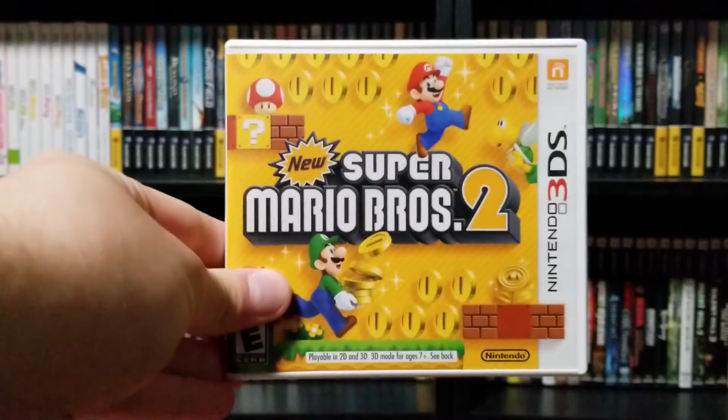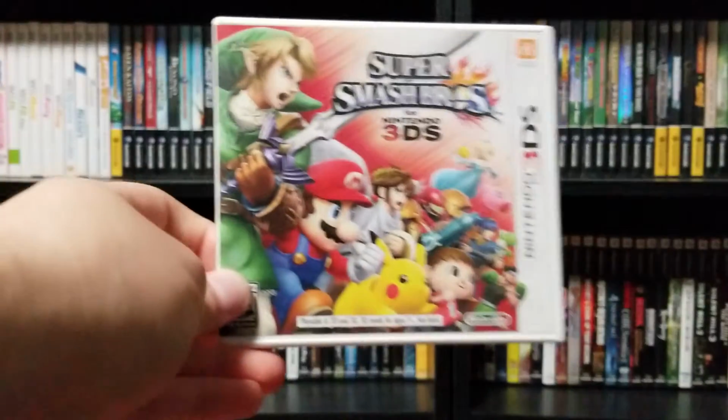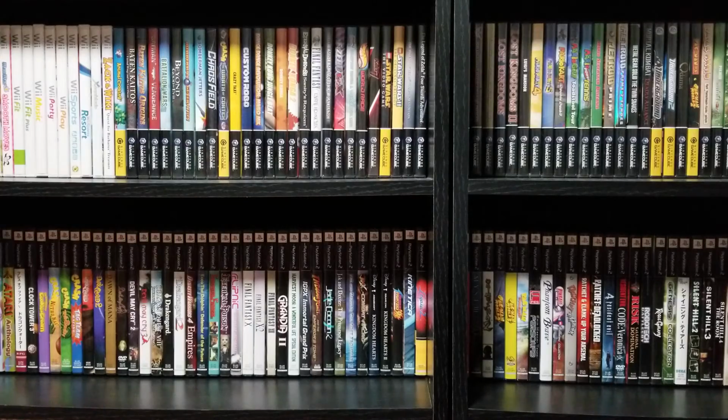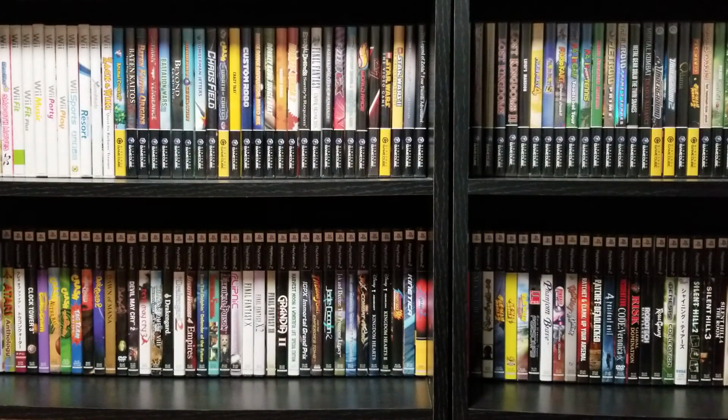But New Super Mario Bros. 2. Mario Kart 7. Super Smash Bros. for 3DS. Pokemon Sun. Pokemon Y. Definitely had a Pokemon fan here, I can tell. Omega Ruby and Alpha Sapphire, which I already had, but I'll have to do something with them. So that's that lot. Pretty solid lot there. A lot of good stuff.